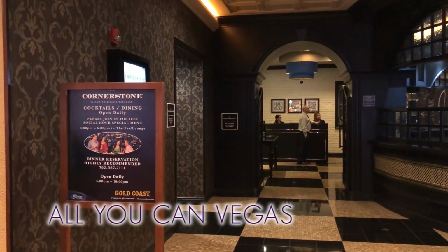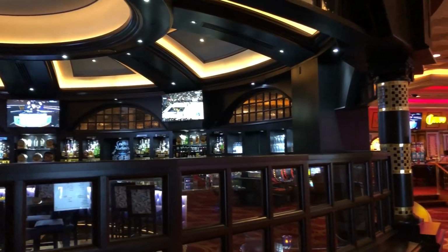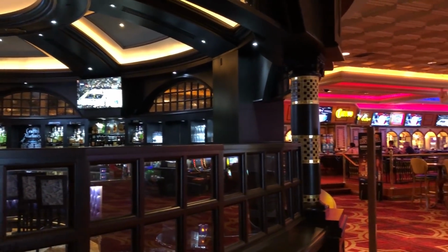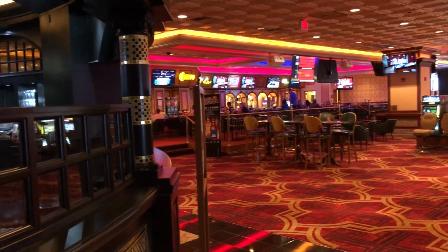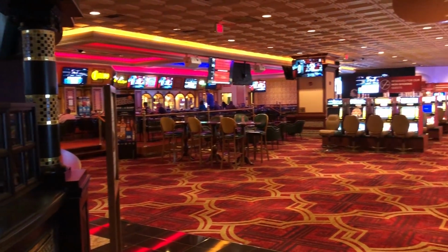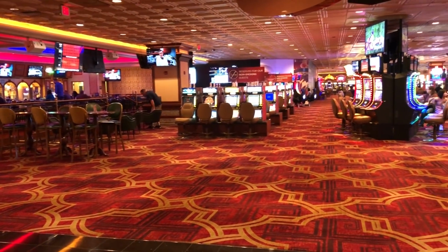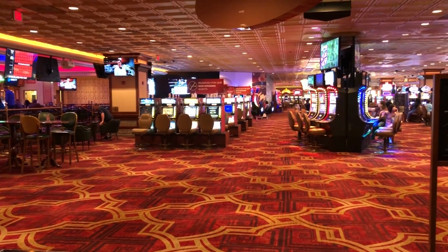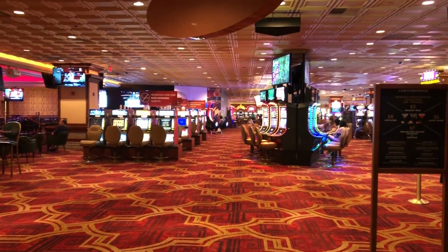Hey everybody, it's Derek, and I'm at the Cornerstone Steakhouse at the Gold Coast. Now, the Gold Coast may not be the first place you think of to go to a steakhouse in Las Vegas. You may not even know there is a steakhouse at the Gold Coast. You may not even know where the Gold Coast is. The Gold Coast is right across from the Rio and the Palms on Flamingo Road, just west of the Strip.